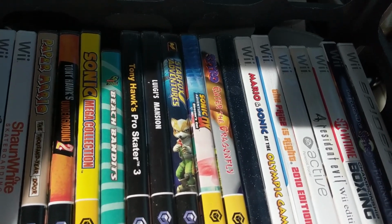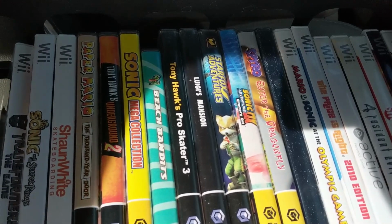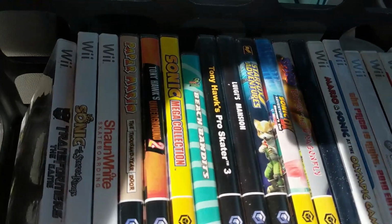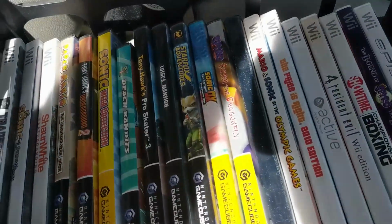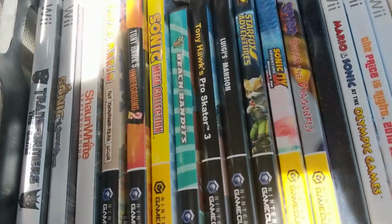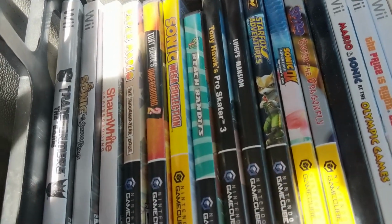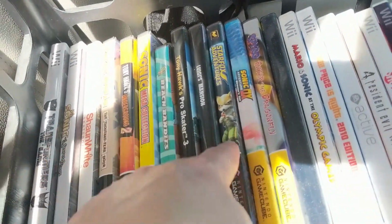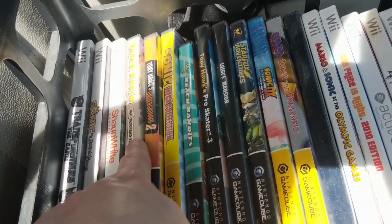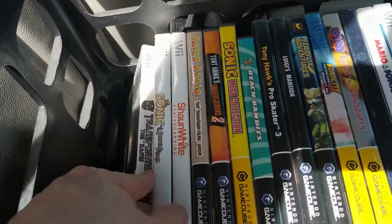Sonic DX, Star Fox Adventures, Luigi's Mansion, Tony Hawk's Pro Skater 3, Beach Bandits, that's Rocket Power, Sonic Mega Collection, Tony Hawk Underground 2, and the most important, Paper Mario The Thousand Year Door. A game that I definitely want to play. I know it's really good, it's an RPG. It's on my list. So that one is complete. Most of the other GameCube games don't have their manuals, but Paper Mario does, so that's wonderful. And then Shaun White, Sonic, and Transformers.